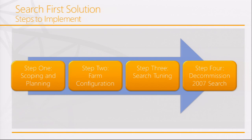And then step three, even though for the majority of people used to 2007 search it might not seem like something really mandatory, is search tuning, and I would agree with you, it's not. But at the same time, I would disagree with you. Once you perform your search first, in order to really provide a rich experience where your end users get the first wow effect when they get out-of-the-box 2010 search instead of 2007, it would be better to maintain a certain level of expectations for search engine improvements, because that will really show them the whole strength of 2010 and the flexibility of search first.